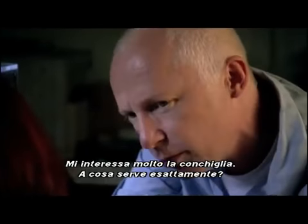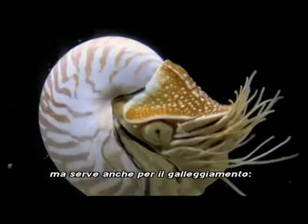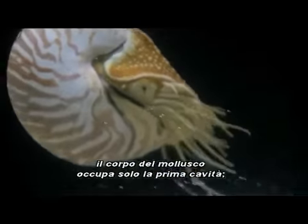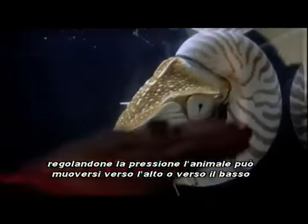I'm interested in the shell as a mathematician, but what does the nautilus use the shell for? Well, I think the most obvious use is protection. They also use it for buoyancy. They only live in the front chamber, and all the other chambers are filled with gas and with some fluid. And by regulating that, they can gently and passively move up and down in the water like a submarine.